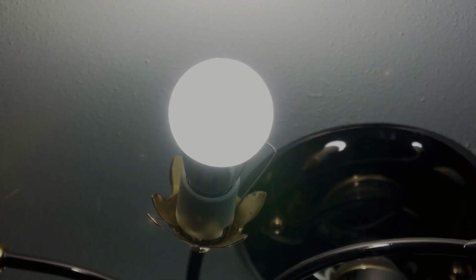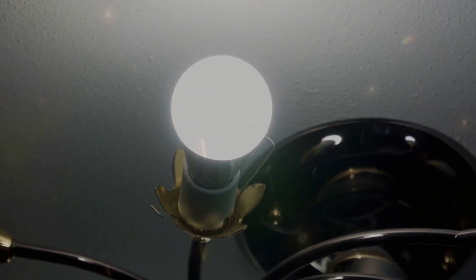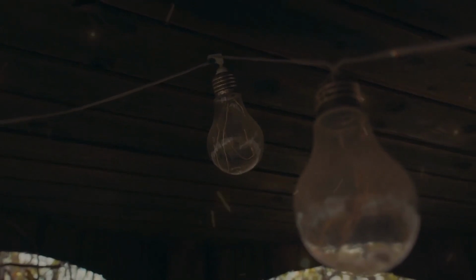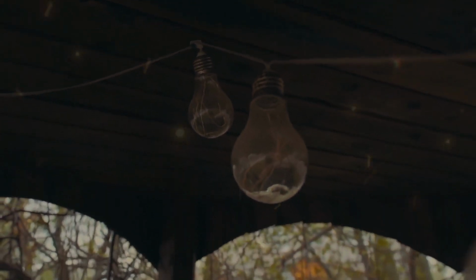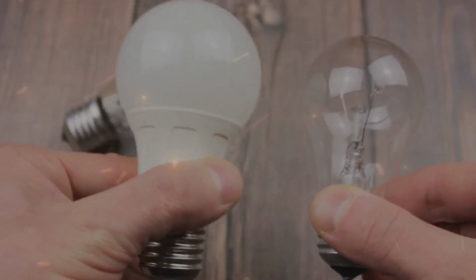Finding the right light, lumens, and your needs. Choosing the right light bulbs for your recessed fixtures is crucial for achieving the desired ambiance and functionality. Instead of focusing solely on wattage, consider the lumens output. Lumens measure the actual brightness of a light bulb.